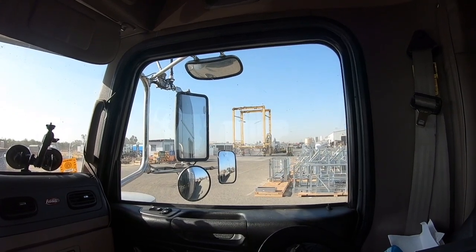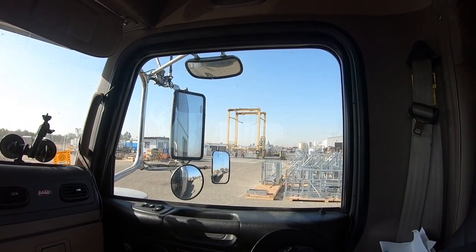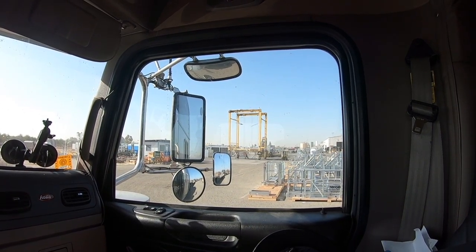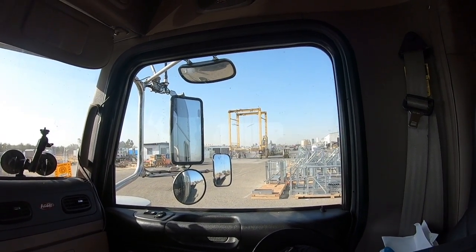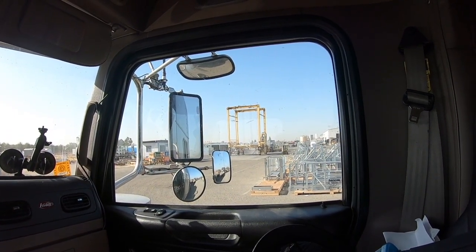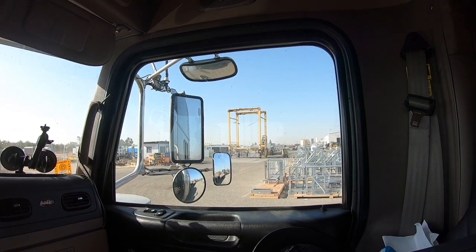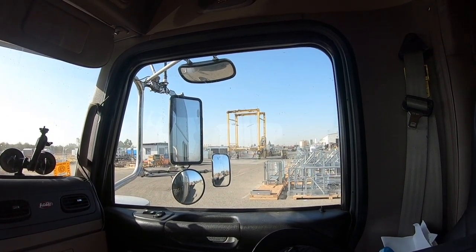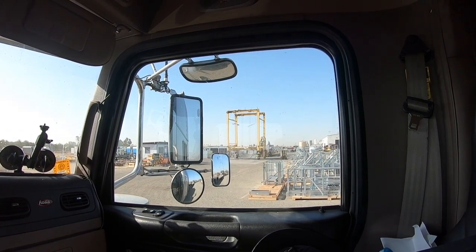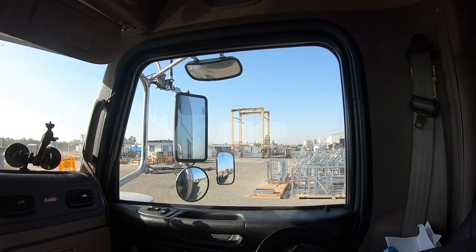So the truck in front of me, his pieces are approximately 8 foot wide. I got a piece that's 14 foot wide. At least that's what I'm being told. And by what they're doing here with this gantry crane and spreading it out, that appears to be absolutely true. So they got that nice and wide.